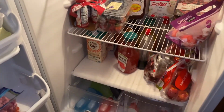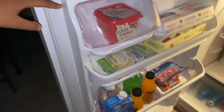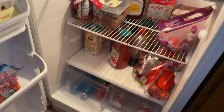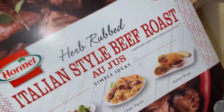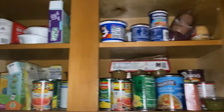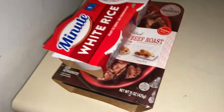My refrigerator is holding up pretty good. If you haven't seen my refrigerator deep clean, go check that out. It's still looking clean. Pretty good. So what I'm gonna cook for Cassidy is probably some meat, this Italian style beef roast, and let me see, she likes rice with it. I gotta find the rice. I gotta clean my cabinets out. I'm gonna do my kitchen clean this week. I've been saying it for a while, so I gotta do that this week.